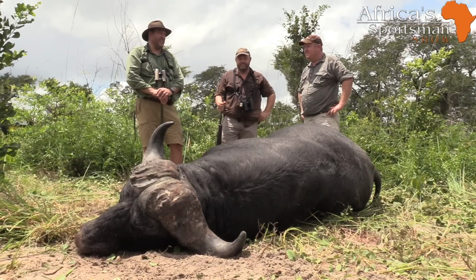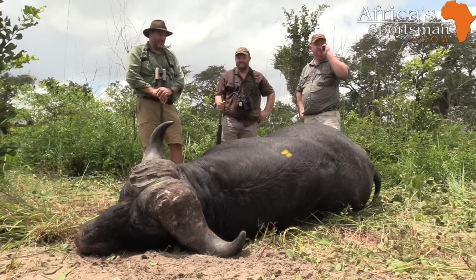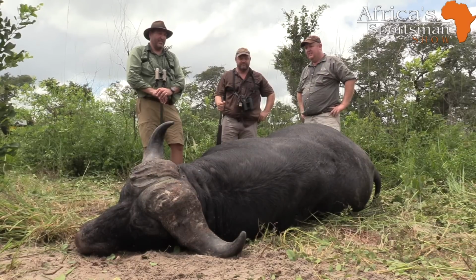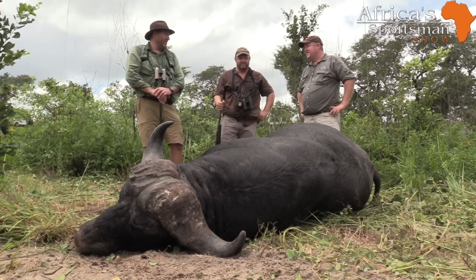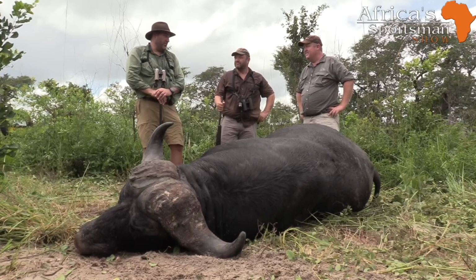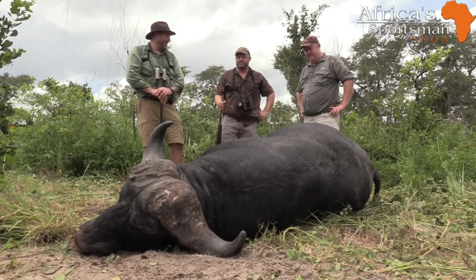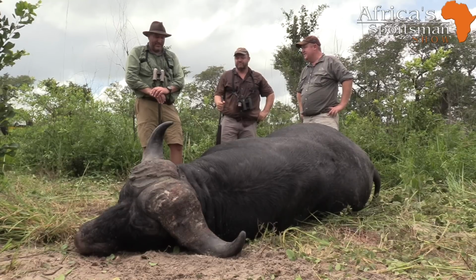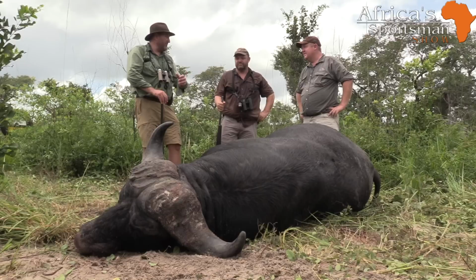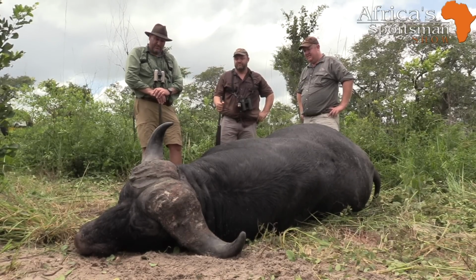What a privilege. I've never seen this bush as dense as this. It's early season, and with all the rain in the region, it's just unbelievable. In some places you can't see 2-3 meters ahead of you. So it was hell of exciting, and to be able to track this thing today was about 16 kilometers. Yeah, in very difficult terrain.